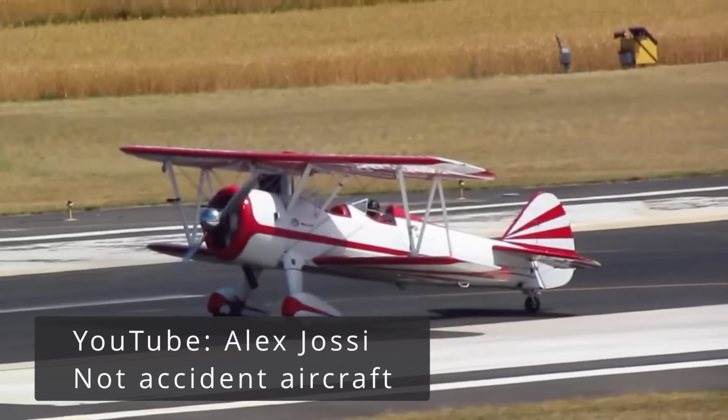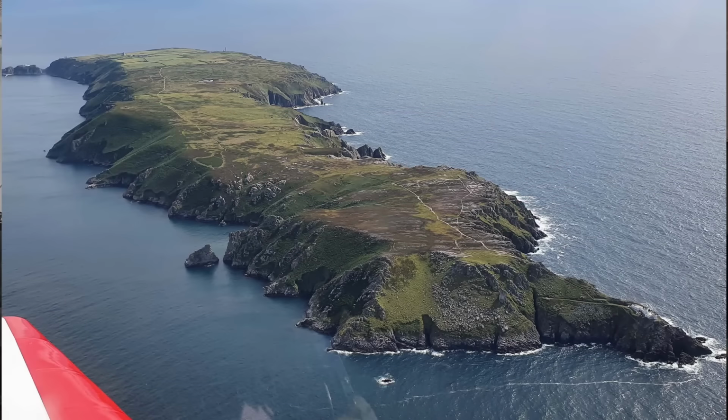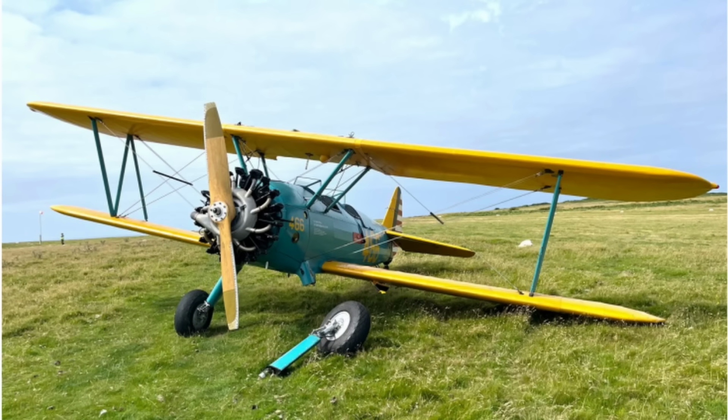Now briefly we'll touch on a few other little mishaps from general aviation reported in Bulletin this month. Firstly, in August this year, a Boeing A75 Stearman landed at Lundy Island airstrip in North Devon. Lundy is a tiny island home to about 20 people, so as you might expect, its airstrip isn't that advanced. It consists of a field with painted white stones used to mark out the runway, which are barely visible on satellite imagery. Unfortunately, the accident aircraft struck one of these stones on landing, causing the left main gear to collapse and the left wing to impact the ground.